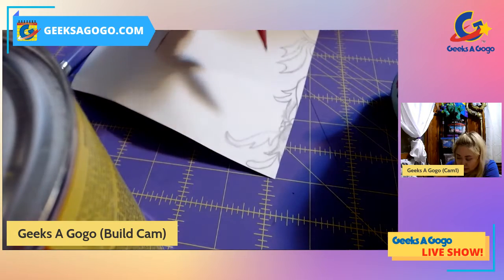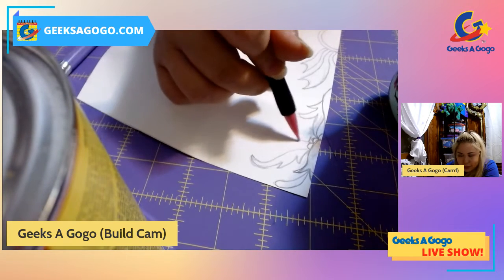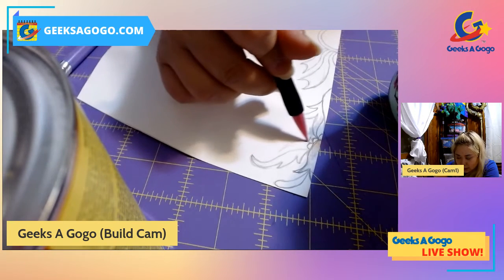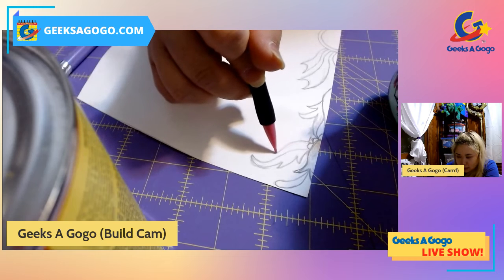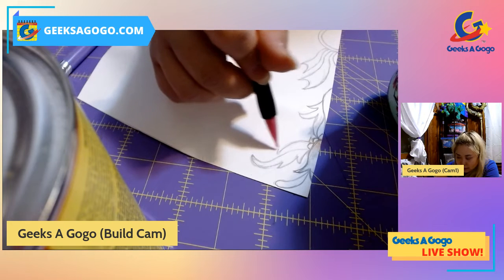All right, let's see this part here. I'm not really sure what this is supposed to depict, because it looks like feathers and then it has flowers around it and stuff like that.